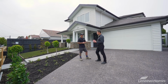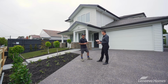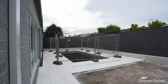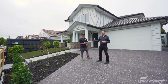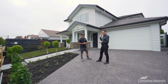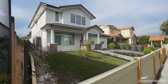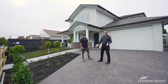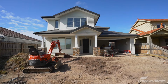Clever. Well, I've said it before, it's a fantastic job. You've done lots of our projects, lots of our customers, and they all love you. And that's the thing with landscaping. Landscaping really just lifts the house. We've seen this home from when the house was just finished and the landscaping had just started. Now with the landscaping coming together, you can just imagine once that front fence is painted in a white colour, this house will just really lift and be one of the best houses, if not the best house in the street.